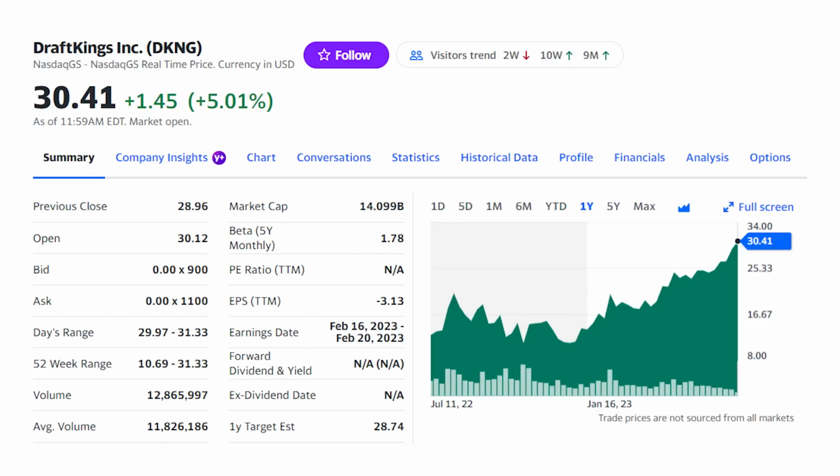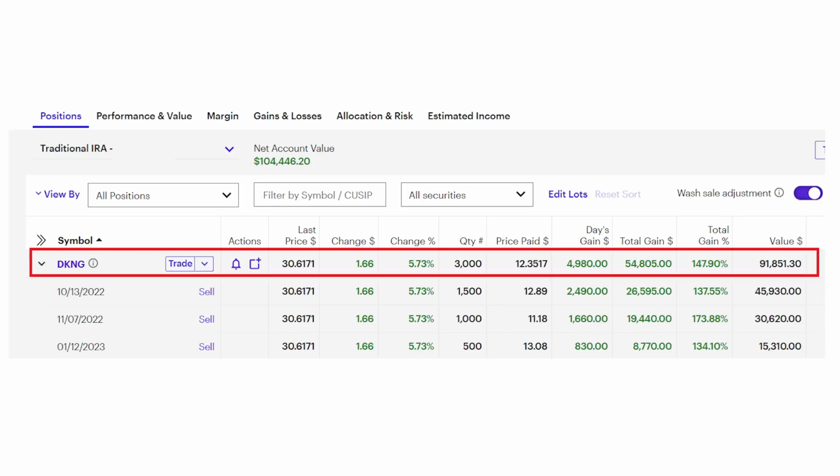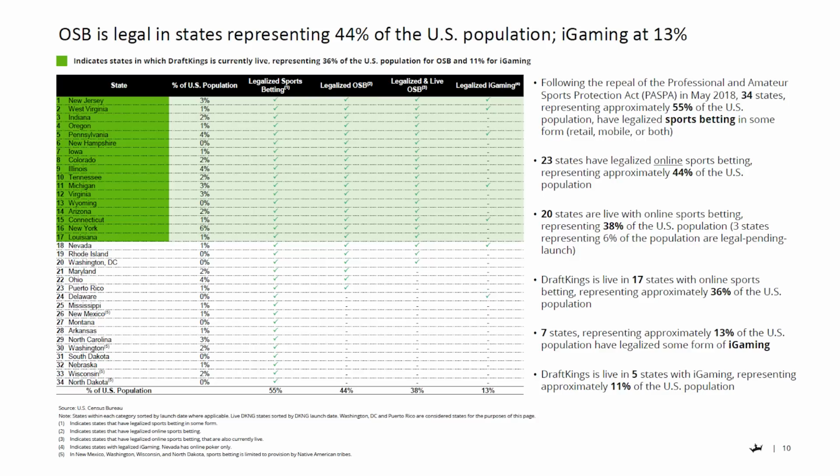Another favorite here in a growth industry, digital gaming leader DraftKings, ticker DKNG. You can see here, I've been buying DraftKings since October of last year with a 147% return and almost $55,000 in gains on 3,000 shares. DraftKings is live in just 17 states, representing a third of the US population. Not only does the company have a huge runway into states that have yet to legalize online sports betting, but it still has expansion into those 6 additional states with legalized betting where it isn't yet present.